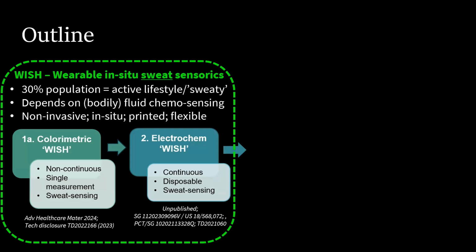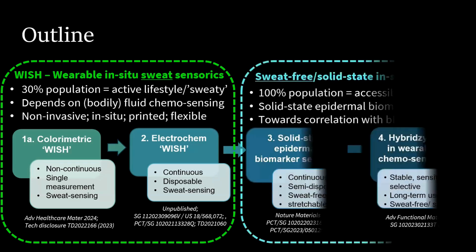So we'll start by looking at a colorimetric WISH device, and that's more for non-continuous and time-pointed single measurement kind of use cases. But that's not good enough, of course. We then move on to electrochemical WISH devices, which enable us to do a more continuous kind of measurement. So at least you can track the changes automatically, passively, over a few hours of your being sport and having sweat, right? And we also know that that's still not good enough.